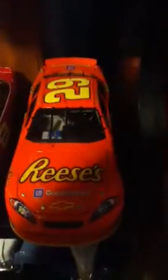Over up here, David Reutimann, 2007 Domino's Pizza Toyota Camry. And down here, Kevin Harvick, Reese's GM Goodwrench number 29 car. Come over to here, and I've got two brand new Petty cars.